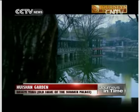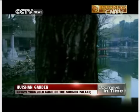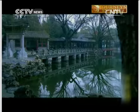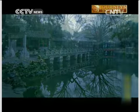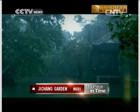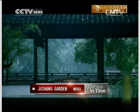A small yet exquisite garden lies on the eastern slope of Longevity Hill. Originally, this small garden was known as Huishan. In many ways, it is similar to Jichang Garden in Wuxi.